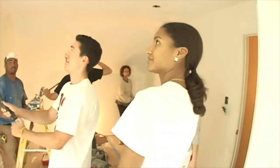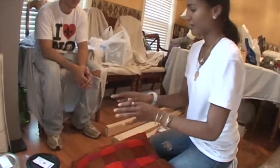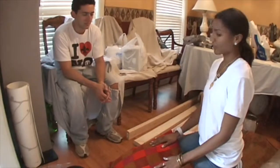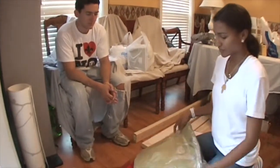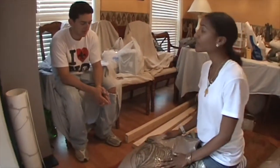Wow, much better. So these are the colors that are going in there. You have bright white, which goes in the bed. This also goes in the other area. And we're pairing it with a couple of naturals to bring it down. What are these things? These are pillows.